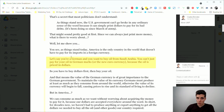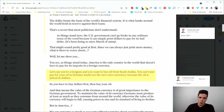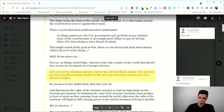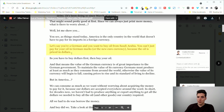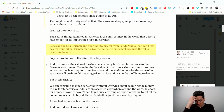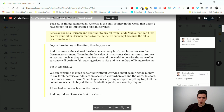We have some contextualization, which is just putting things into context, because a lot of people can't really imagine it. Even if we talk about what it means to have the world reserve currency in dollars, most people know it, but they can't really imagine it. But when you say, let's say you're a German and you want to buy oil from Saudi Arabia, you can't just pay for your oil in German marks or the new euro currency, because the oil is priced in dollars. So you have to buy dollars first, then buy your oil. This is contextualization. It puts it into context. It makes people feel like, oh, I get it, it makes sense. And it has a rational argument to it.